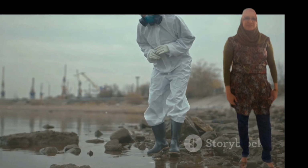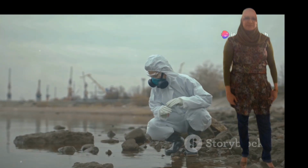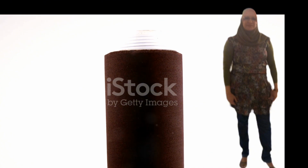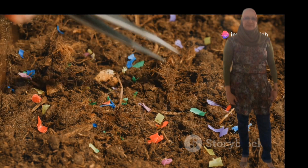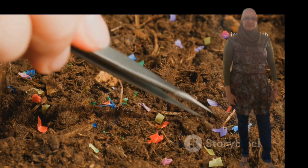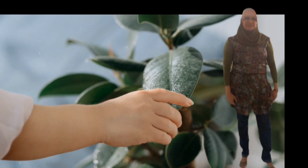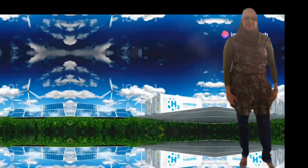Heavy metals like lead and mercury, notorious for their toxicity, can contaminate water sources, posing serious health risks. Activated carbon filters, utilizing the power of adsorption, efficiently remove these heavy metals, providing safe and clean drinking water. In air purification systems, activated carbon filters combat volatile organic compounds, VOCs, those sneaky pollutants released from everyday products like paints, furniture, and cleaning supplies. By adsorbing these VOCs, activated carbon filters improve indoor air quality and protect our respiratory health.